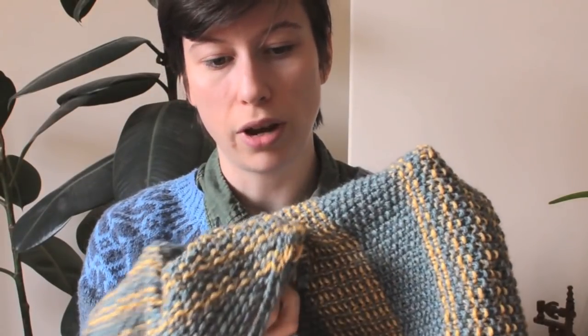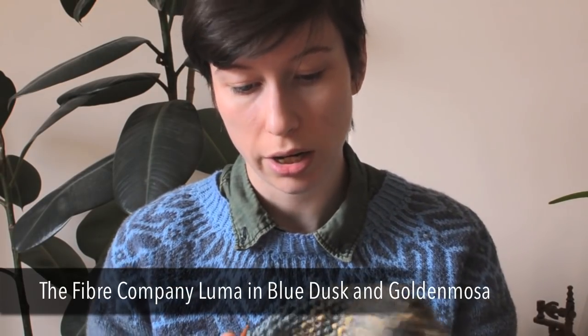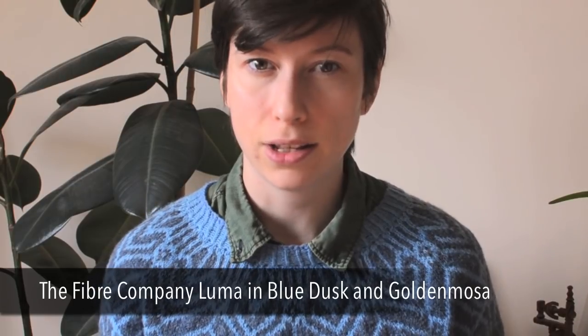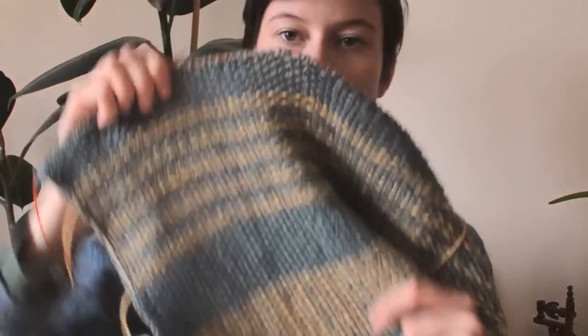It's got some amazing drape to it. So the yarn is Luma, which is merino and silk and flax. Is that everything? No, it has some cotton in it too. And it's a really lovely one. So I'm going to have this pattern out ready for the summer because I think it'll be a really nice summer layering piece.